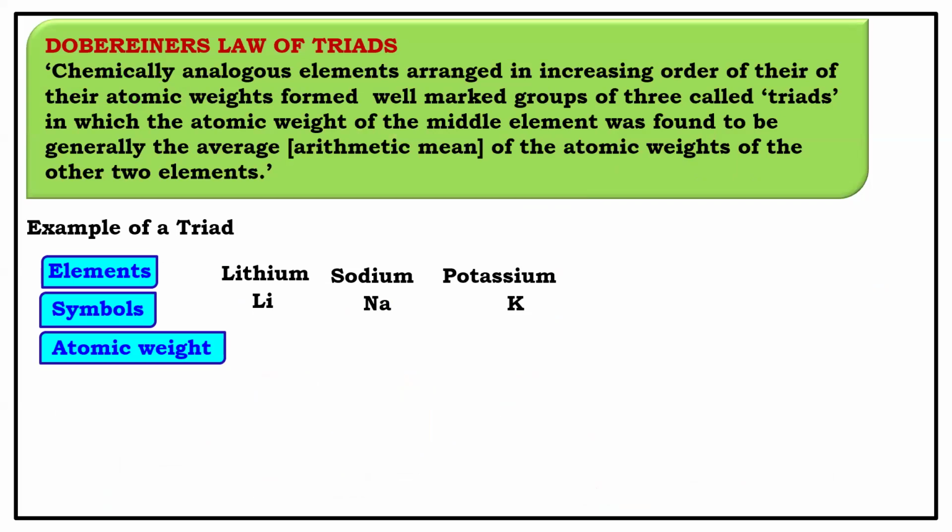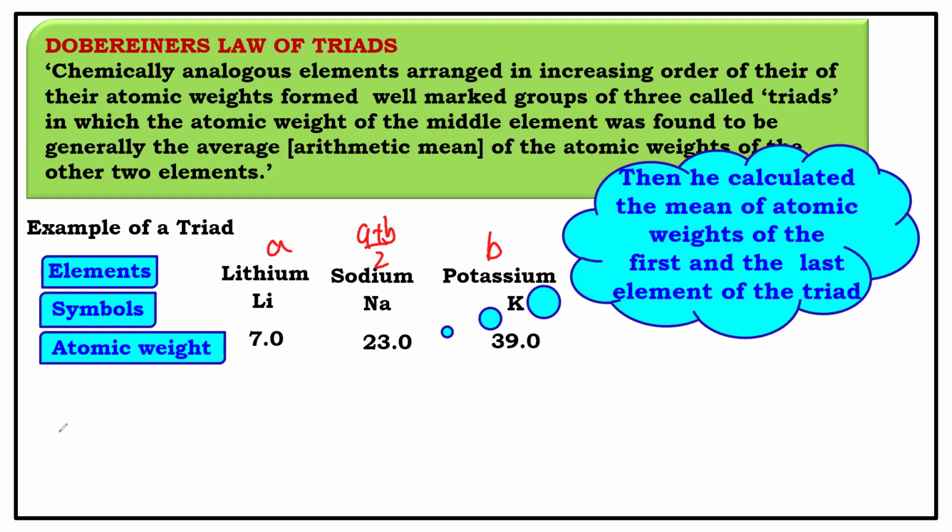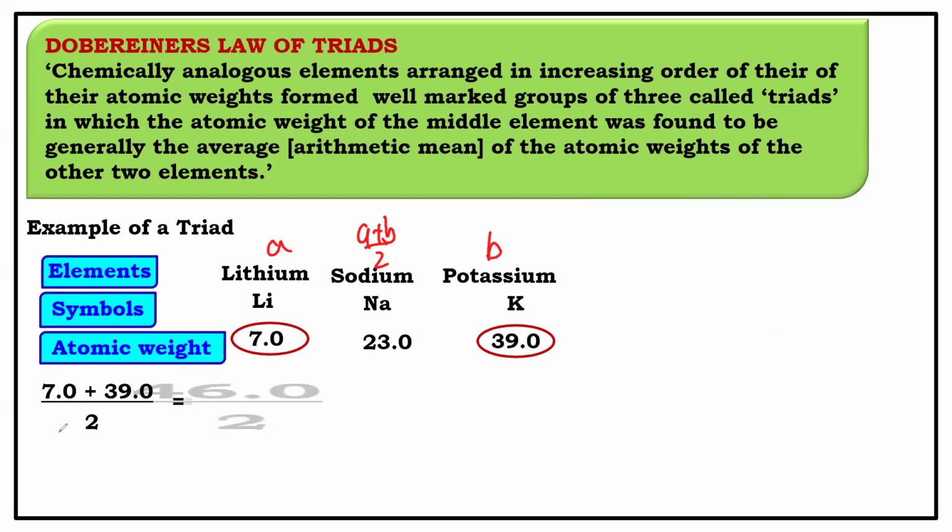Okay. If the atomic weight of this is A and this is B, then what is the atomic weight of the middle one? A plus B by 2. Okay. So look, beta, 7 and 39. Can you see? You take the average. How much are you getting? 23. Right? But his classification failed. Why? Because it was not applicable for all the elements.